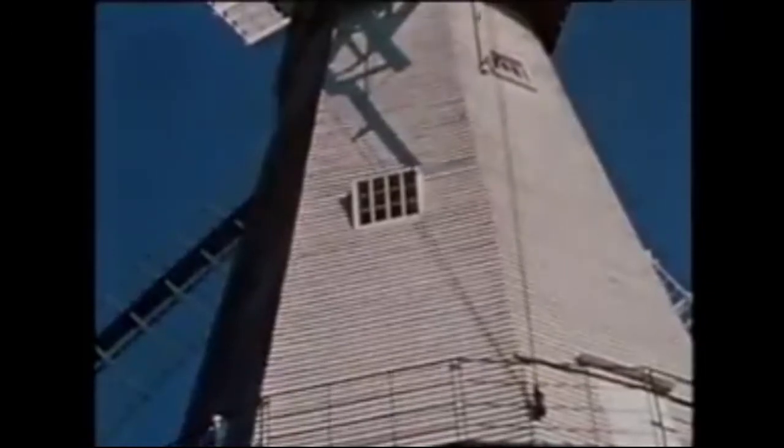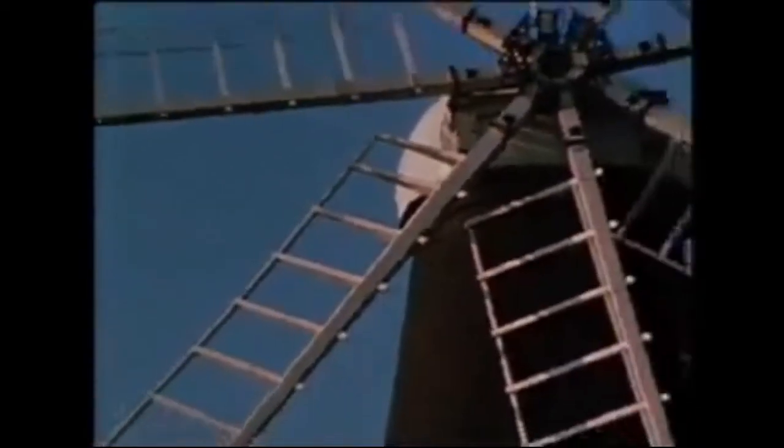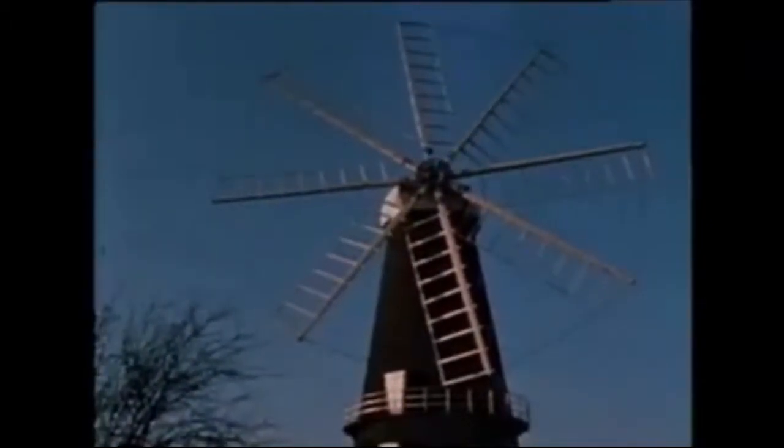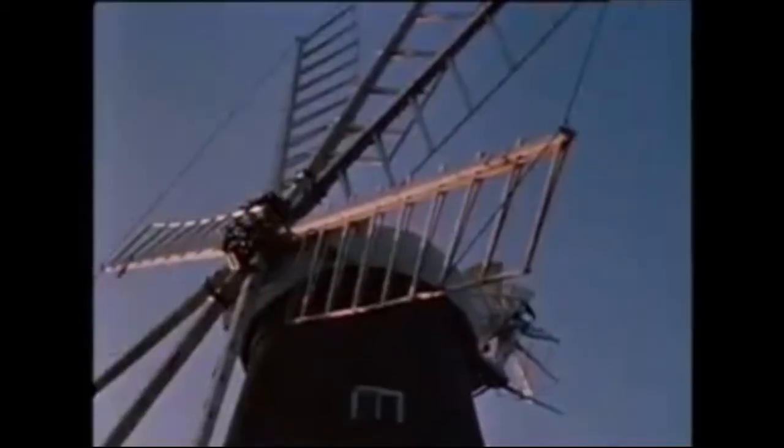Windmills display many local variations and peculiarities. Although four sails were usual, five and six were not uncommon. Heckington in Lincolnshire has eight, now idle, though the mill itself is beautifully preserved and could be made to work.